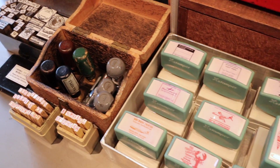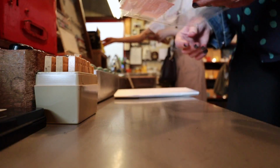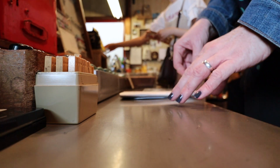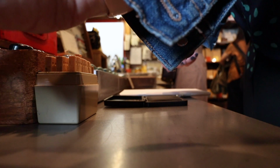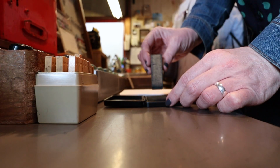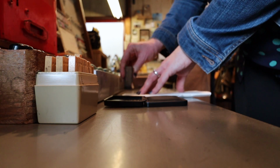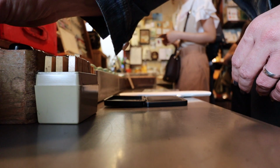So this is the stamping bar. It is a whole table full of stamps that you are free to use to decorate any of the inserts that you have bought in the shop. So I've opened up my inserts and I'm just going to stand here for a while and play with all of these stamps and decorate some of my inserts that I've bought.